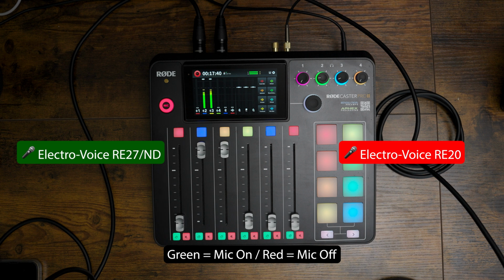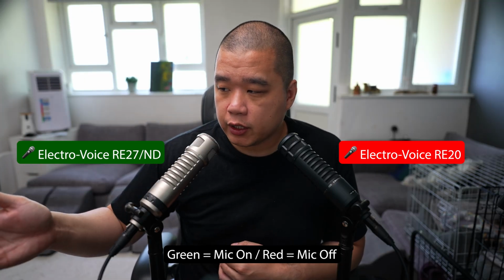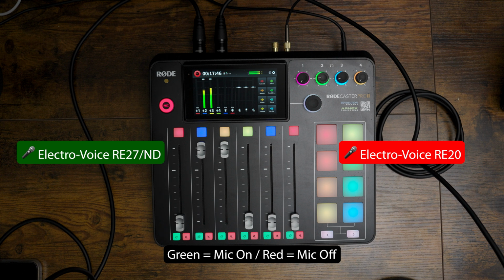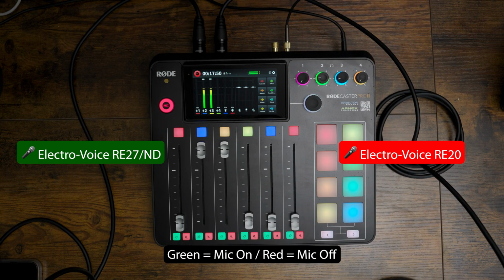Depending on which way I'm facing, obviously, I'm looking towards the screen over here, which has the overhead monitor. That's why the RE27 starts boosting up a little bit, because I then start looking and talking in this direction. But if I'm talking directly across, they should actually be perfectly level.